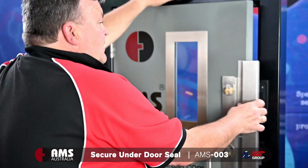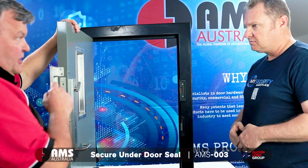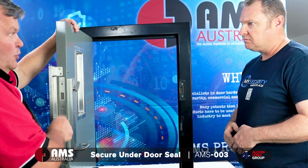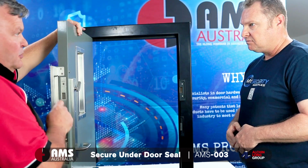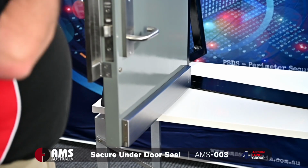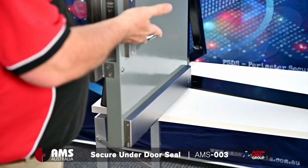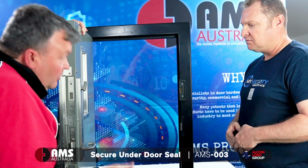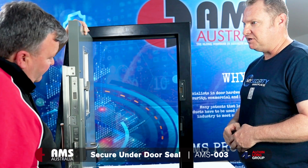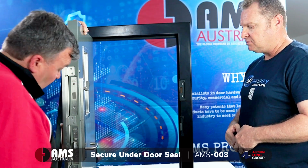So I decided that I would design and develop a secure under-door seal. Now, there are under-door seals on the market, but they are really designed for acoustic and or dust retention, to stop dust getting in. They're certainly not for high security. They're more aimed at the domestic market, to be perfectly honest with you, in a lot of cases.